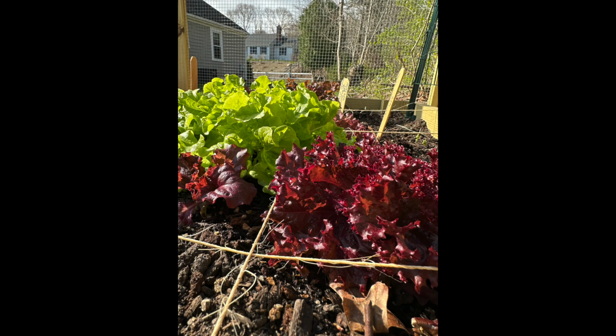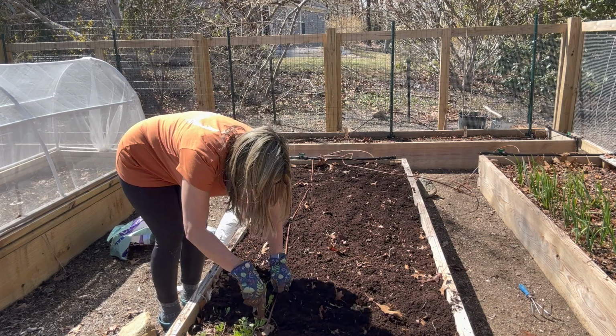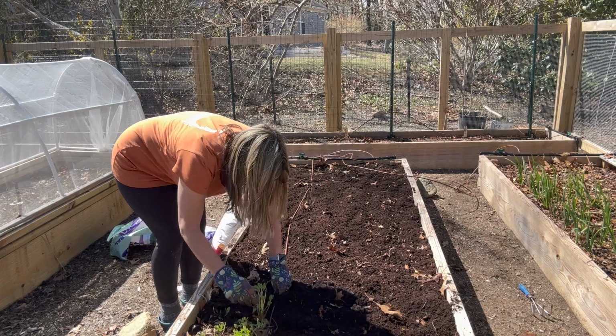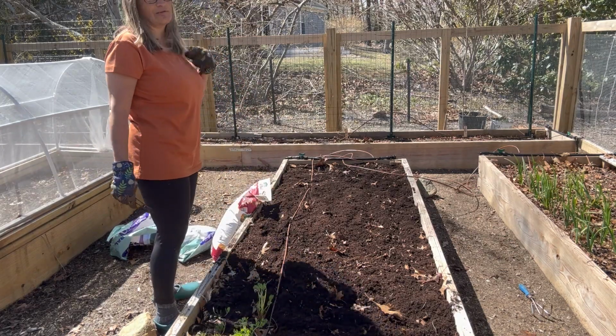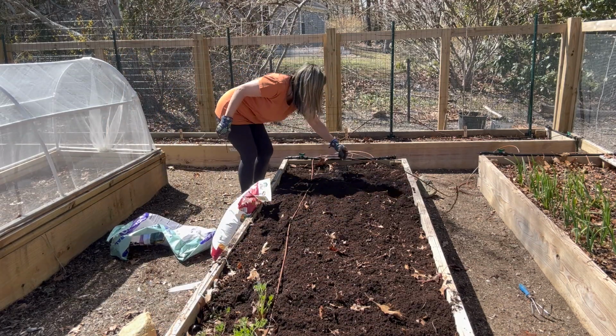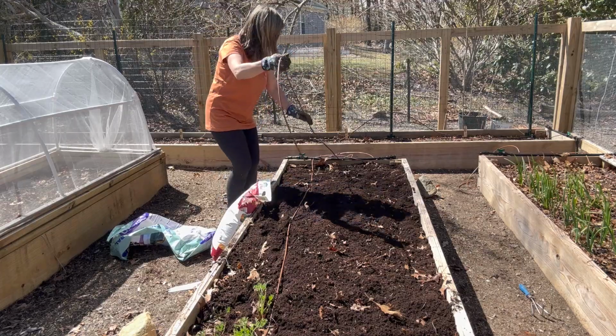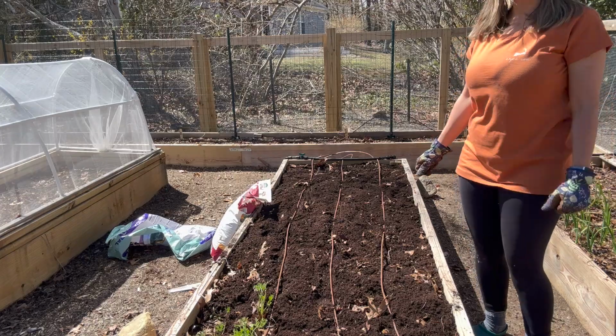And the one thing I'm going to do differently this year is I am going to load these beds up. I had a lot of sparse areas because I was afraid to crowd the plants. Not this year. I'm going to load it up and may the best plants win. Okay, on to the next bed.